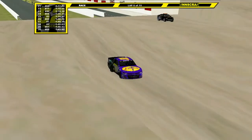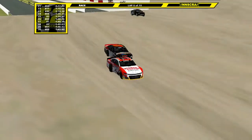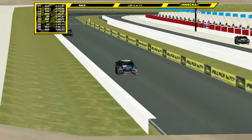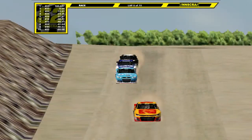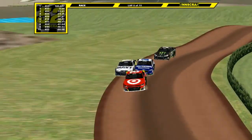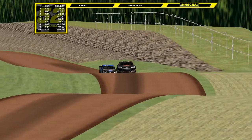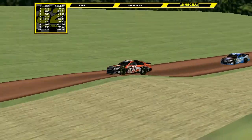And 26th will be Jordan Anderson. 27th, Johnny Gardner. Dylan Young back in 28th. Anthony McCrury, 29th. And 30th position looks like is going to be R Reynolds. So J Arndt will win this race. There is your race winner. We will be right back to show you the full finishing results in just a moment as we wait for the remainder of the field to cross the start-finish line.